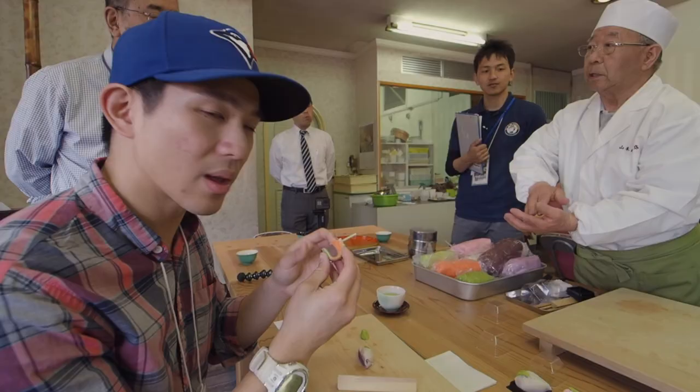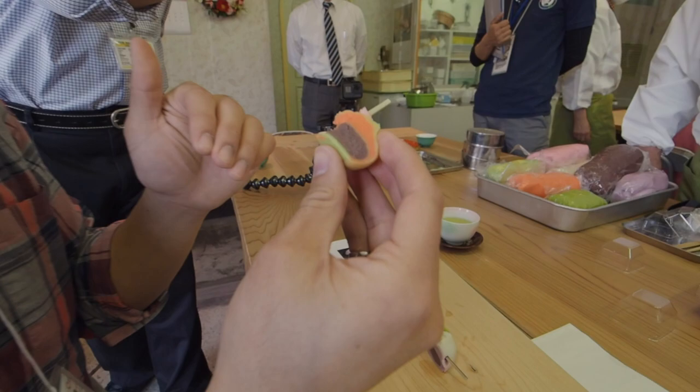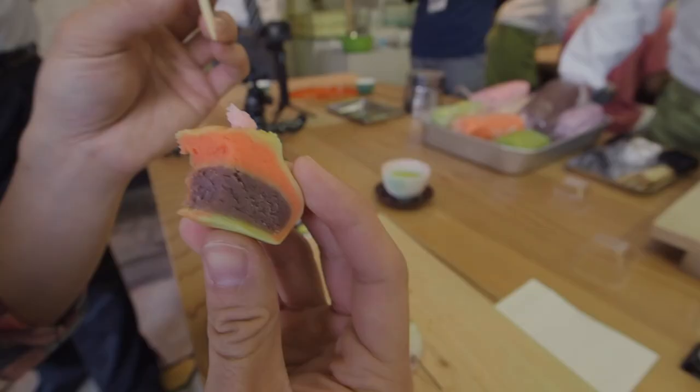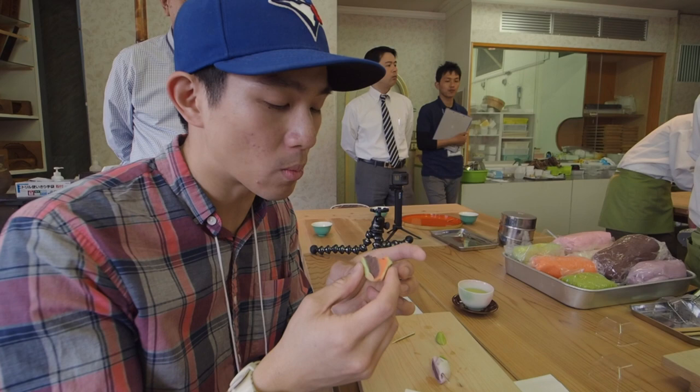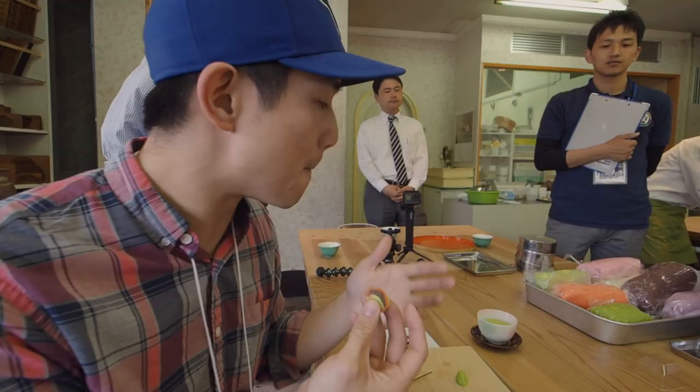It's pretty uniform throughout. It doesn't taste like certain layers taste different than the others. I mean, this is a work of art. If you like bean paste, this is pretty cool. It's pretty much all bean all the way through and you just kind of eat it like that.